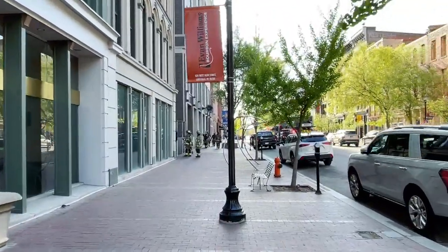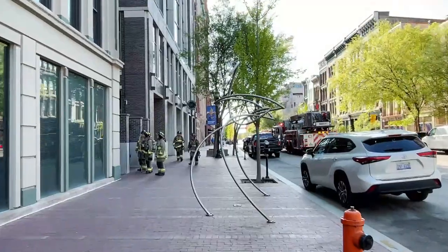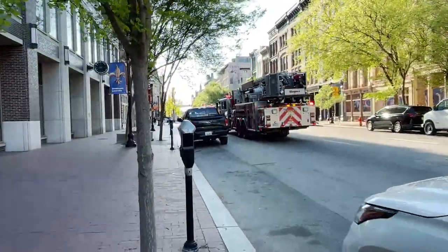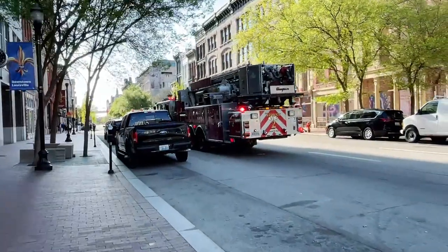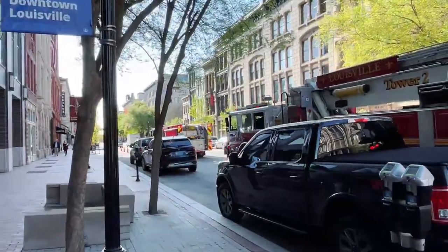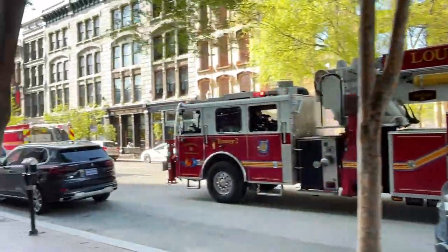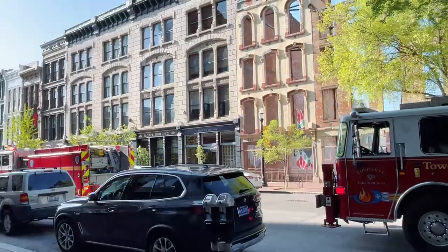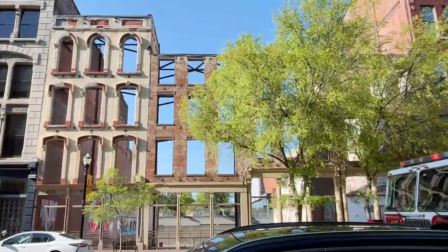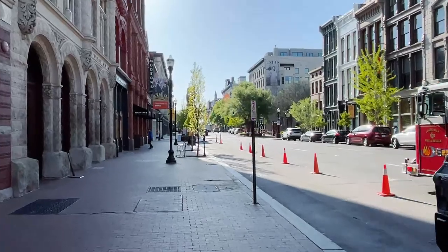Department is trying to get into a building here with an alarm going off. Excitement. Somebody had to jump a fence just now. Hopefully it's just a false alarm. Yeah, I think they know that it's just a false alarm, but they're trying to get in to turn it off.